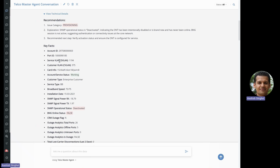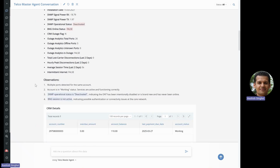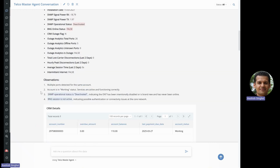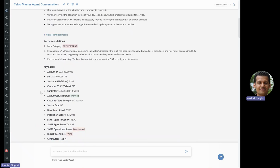It has gone and analyzed between the billing and the provisioning and the network system what the status looks like for the customer. So all the details that are available, supported by real data that is coming from your network operations, in order to come back with an accurate assessment of what is the action. So in this particular case, rather than asking the customer, hey, can you try resetting the modem, or sending a truck, this issue needs to be looked at from the provisioning perspective in order to resolve the issue.